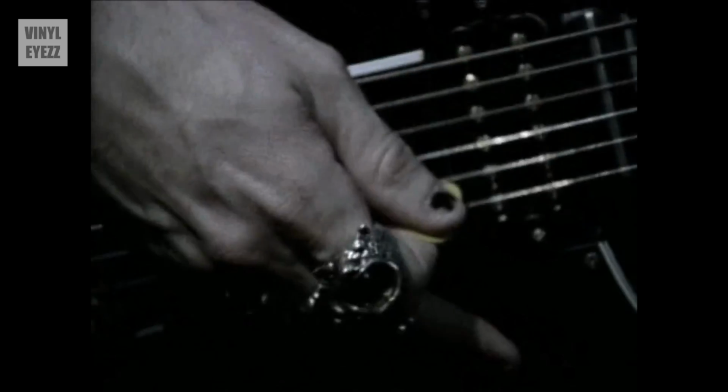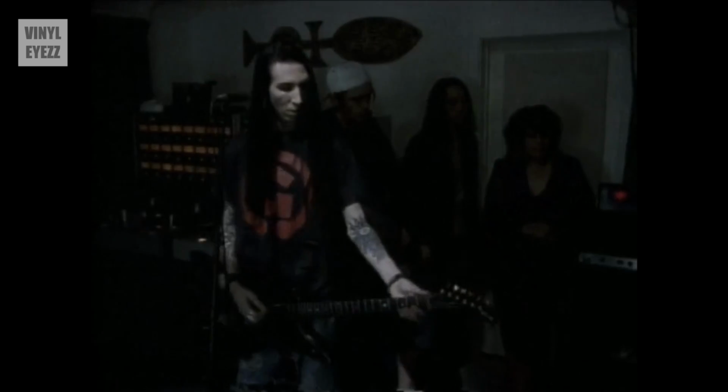Marilyn Manson, who took his name from two of the most iconic figures of the 50s and 60s, Marilyn Monroe and Charles Manson, is recording in the same house where the real, actual Manson murders took place. Pretty crazy, but I digress.